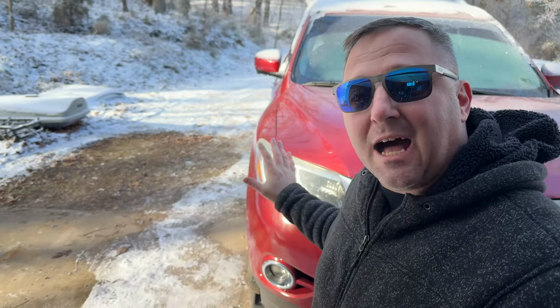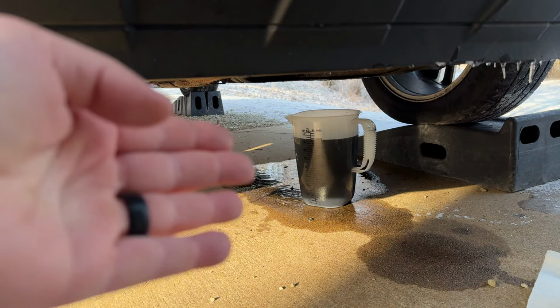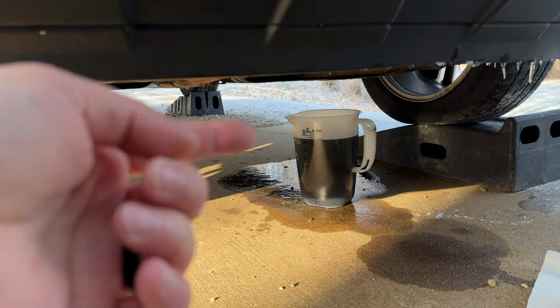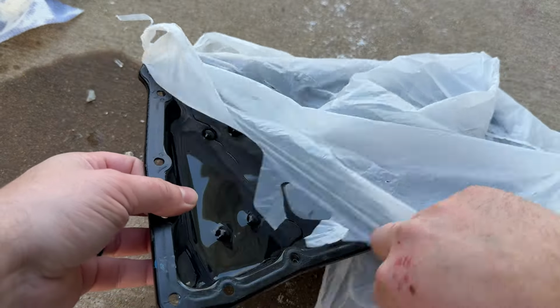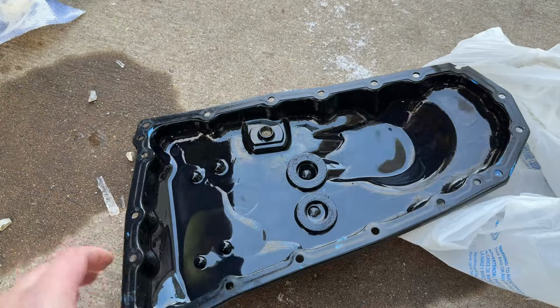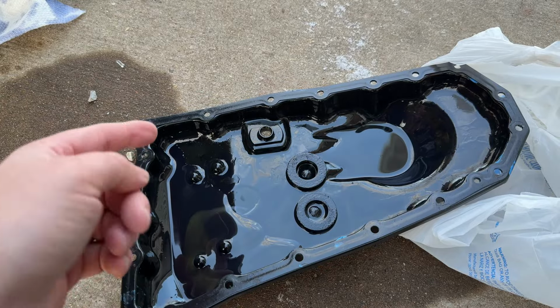So we went to top off the transmission, topped it off, and it was dripping around that gasket in a few small places. So I recommended that we drain the fluid, see how much fluid was in there, and then also drop the transmission pan just to see what might be going on with the gasket and with the pan itself.